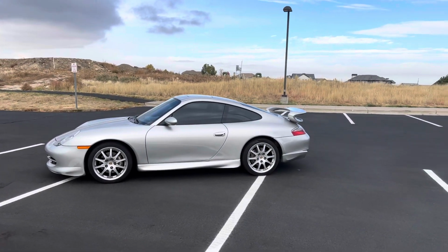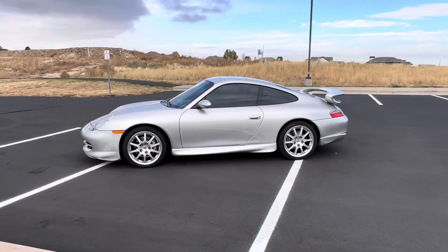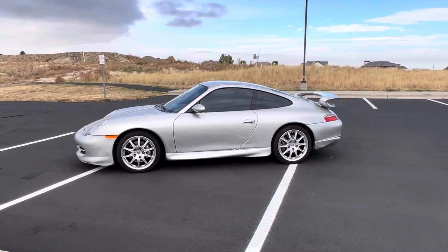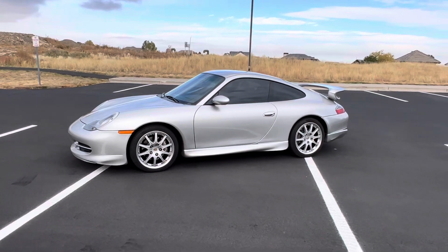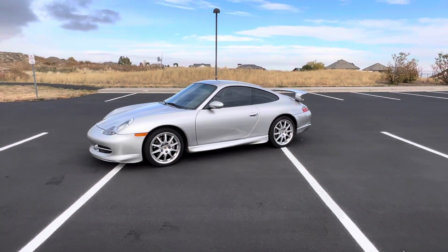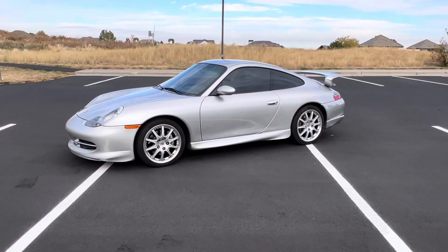It's actually a neighborhood I used to live in, and this is very similar to a car that I used to own. This one is a 2001 996 C4 with the factory Aerokit. It's in Arctic Silver. These are just so much fun and nice cars for the money. And of course, pretty rare to find one with an Aerokit. It does have the sport design wheels, which I really like.